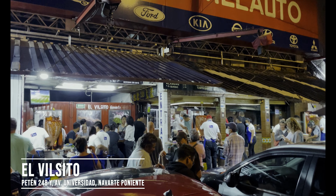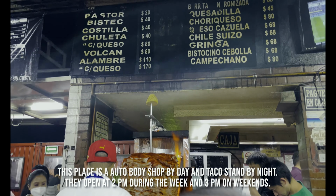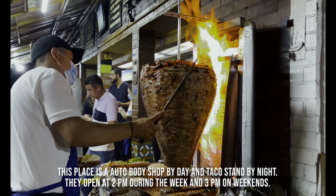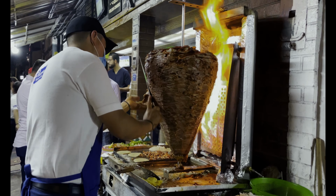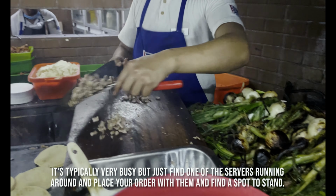The first stop is El Vilcito. This is a very famous taqueria that's about 10 minutes south of downtown, and it's really cool because it's an auto body shop by day and they turn into a taco stand in the evenings. It's always very packed, but just find one of the servers running around and place your order with them and then find somewhere to stand while you wait for your tacos.